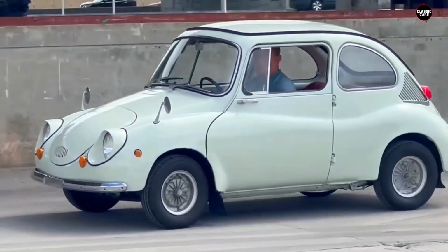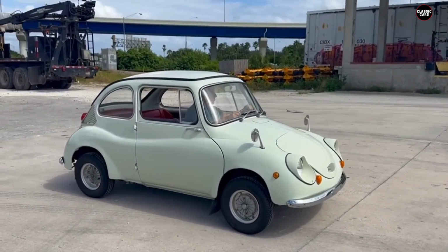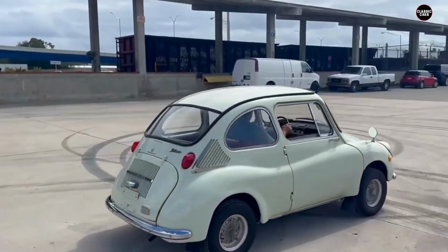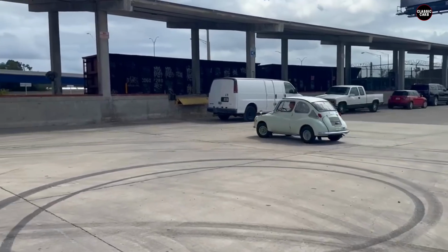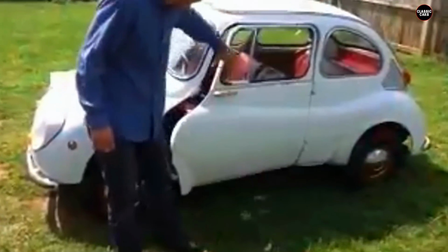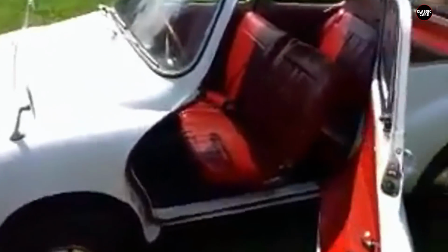The car's suspension was basic, and its tiny wheels meant that it didn't absorb road bumps very well. Drivers often found themselves bouncing along the road, particularly on rough surfaces. The interior, too, was a tight squeeze. Though it could seat 4 people, they would have to be quite cozy to fit inside, as the cabin was extremely compact. The seats were minimal, and there wasn't much legroom or headroom, especially for taller drivers. The 360 was a vehicle meant for short trips around the city, not long journeys.